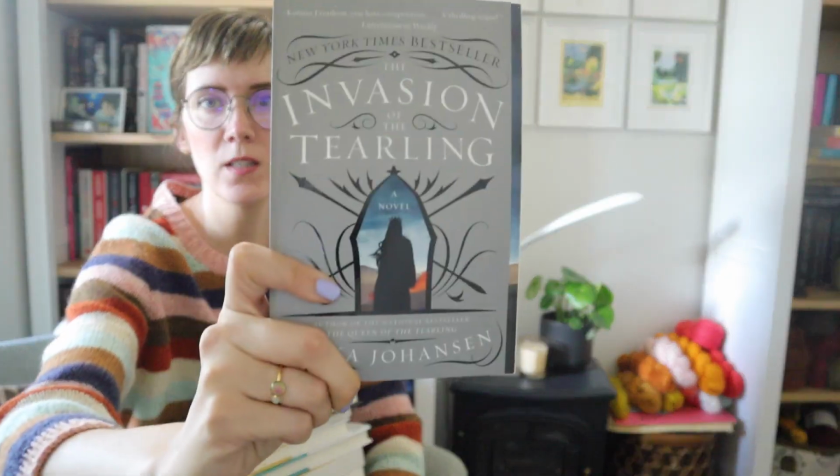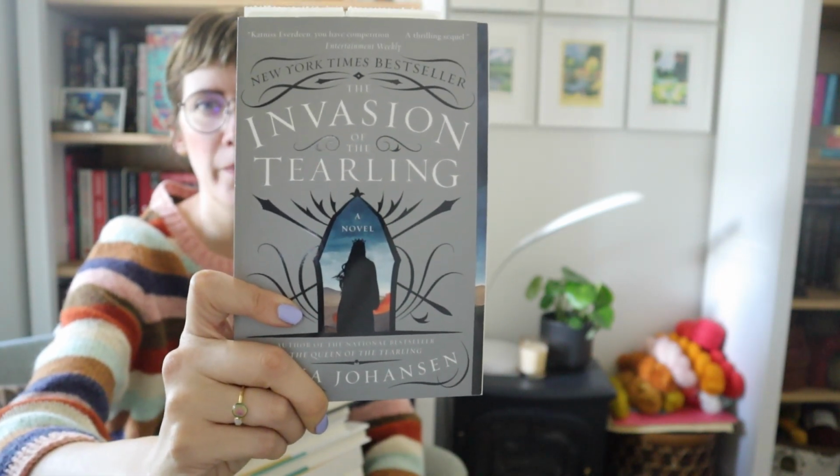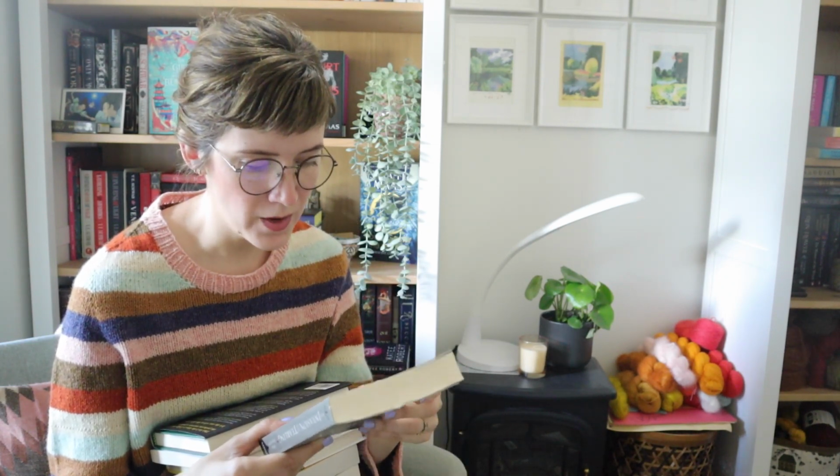I was previously gifted a copy of The Queen of the Tearling, and Nick gifted me The Invasion of the Tearling, which is the second book. So a lot of second books so far. I recently saw somebody on TikTok post that this is one of their favorite book series that they've ever read, so I thought that was really promising. It says it's an intoxicating brew of dystopian fiction, high fantasy, science fiction, and a bit of horror. It's a little bit of everything. It is a trilogy, so I still have to get the third book, but we're getting there.